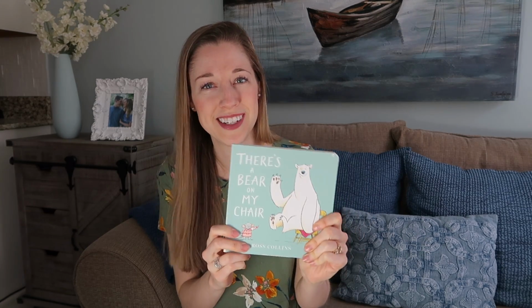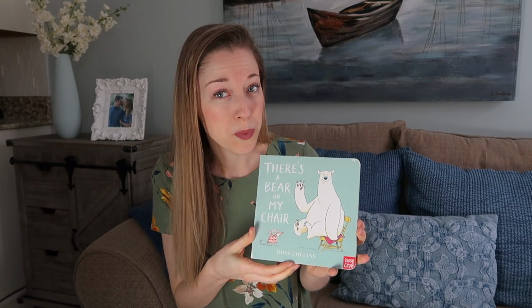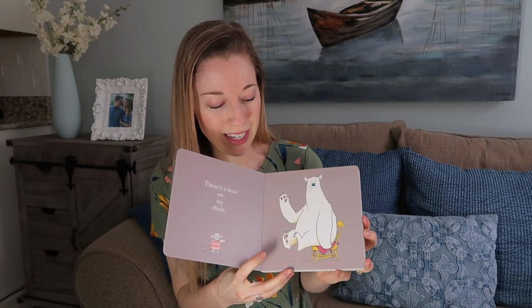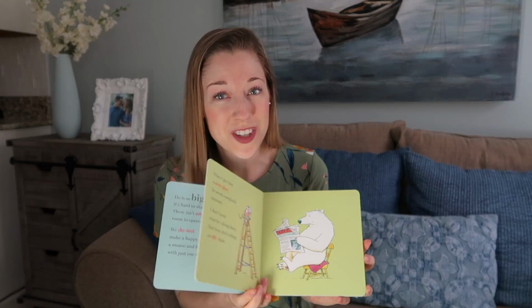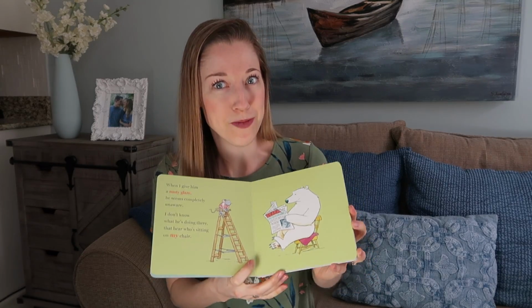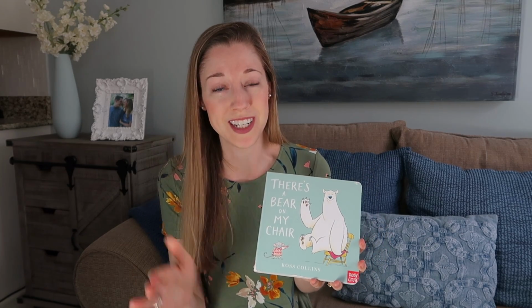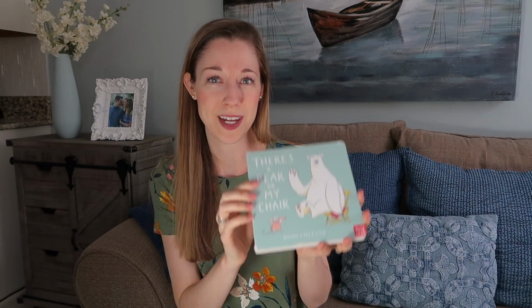This book, I love it. It's called There's a Bear in My Chair. It's super cute, but it's a little bit wordy for my son right now. He's 13 months old, and it rhymes and it's darling, but he likes to flip through the pages faster than I can read them, and so I'm out of breath by the time we get to the end. So what I've started doing is using repetition instead of trying to read every single word on the pages. So this is what that looks like.